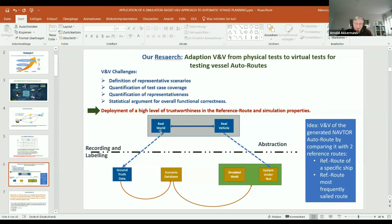And therefore we need a ground truth from the real world and put it in a database for creating scenarios for vessels between two ports, and we need an abstraction from the real vehicle as system under test. And so we create two reference routes to compare them with the auto route of NAVTOR. These two routes are one route of a specific ship and one route that is the most frequently sailed one.